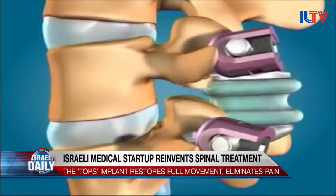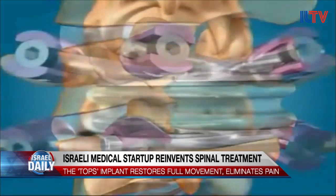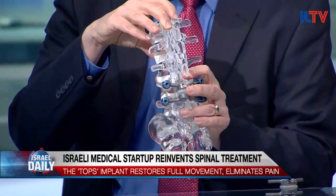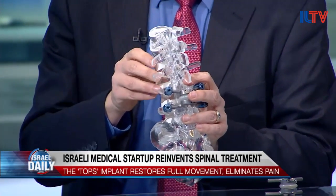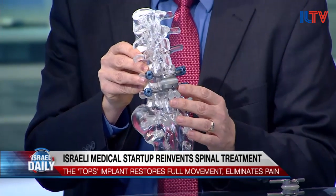And our idea is to really treat the problem by recreating normal motion at that segment. So we have, as you can see here, a joint that moves. This is how your joint normally moves when it's healthy, and simply when it's diseased, we allow the surgeon to remove this joint and replace it with an artificial joint.